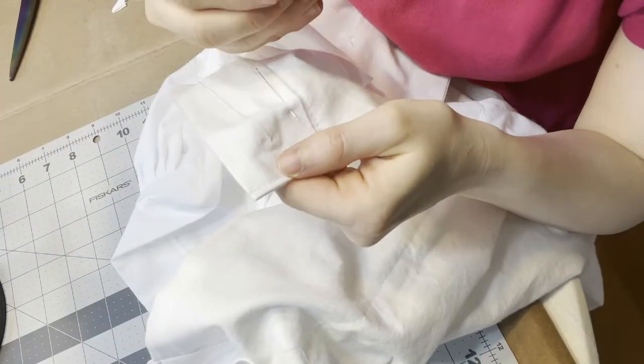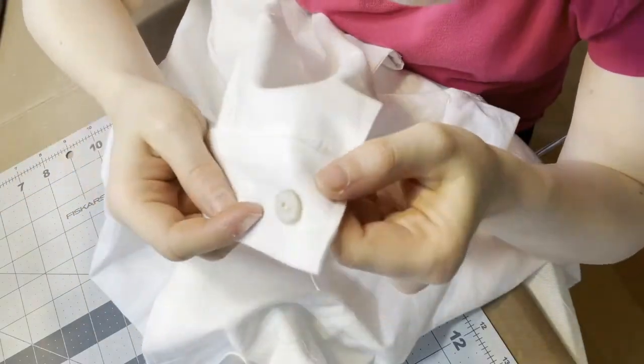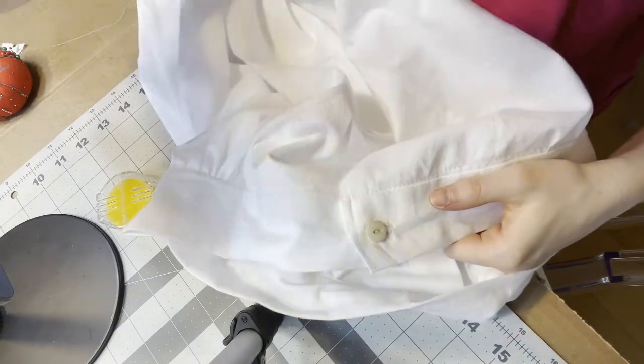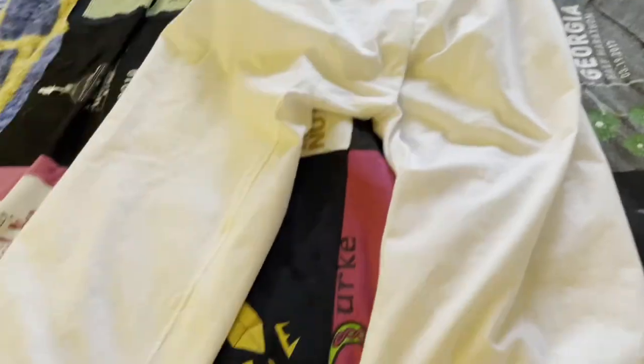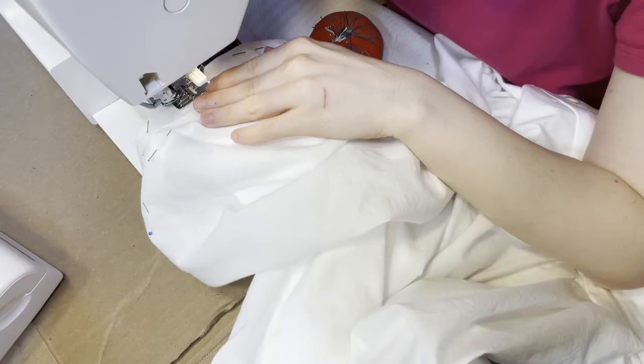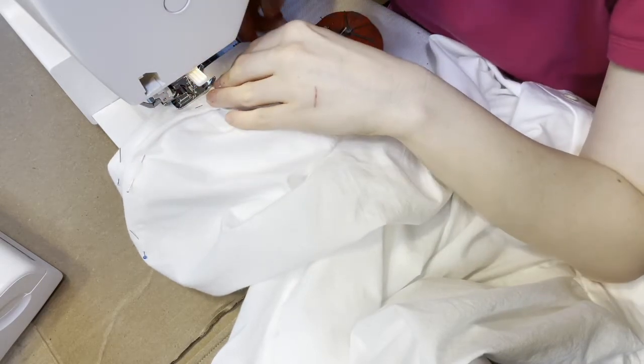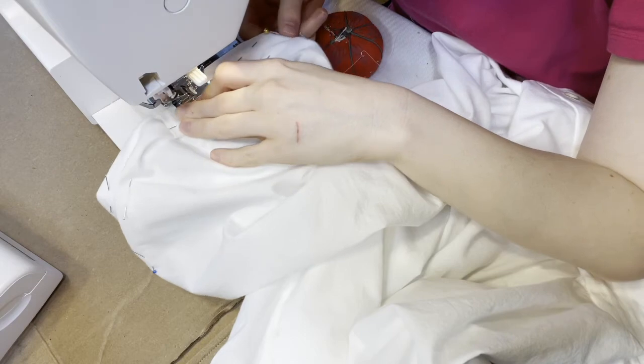I work my buttonholes by hand, and I could say that it's because that's the historically accurate technique, or that I prefer the appearance. But I'm going to be honest, it's mostly because my machine's buttonhole function has been broken for years. And that's it.